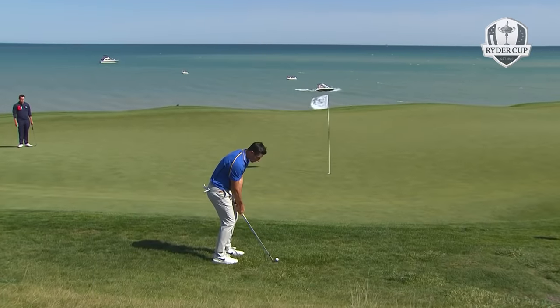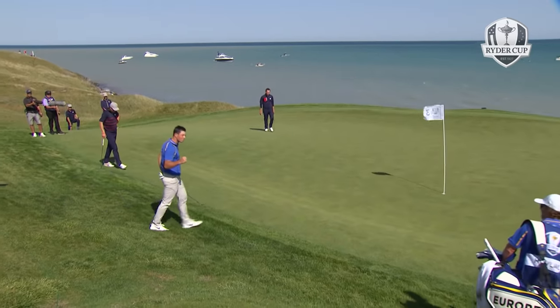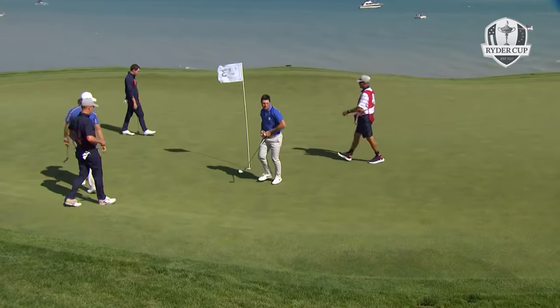Well, let's go to Hovland, this downhill chip shot. And he'll be picking his spot just on the front fringe. Hope it takes a little off it. And hoping it does exactly that. A chip-in birdie for Victor Hovland at the third.